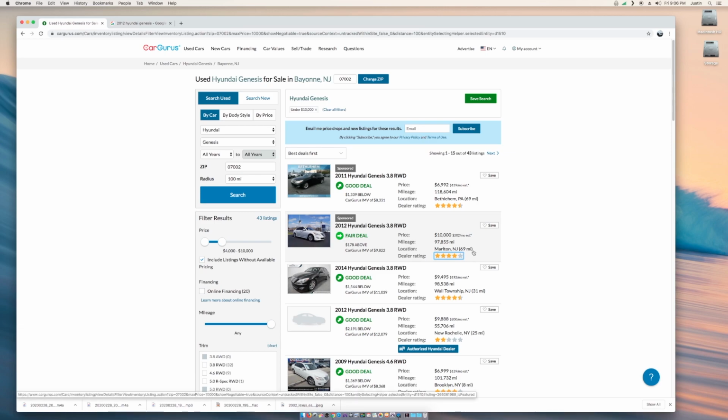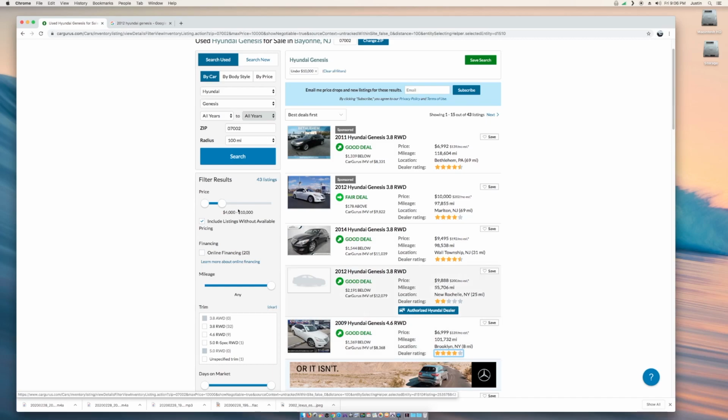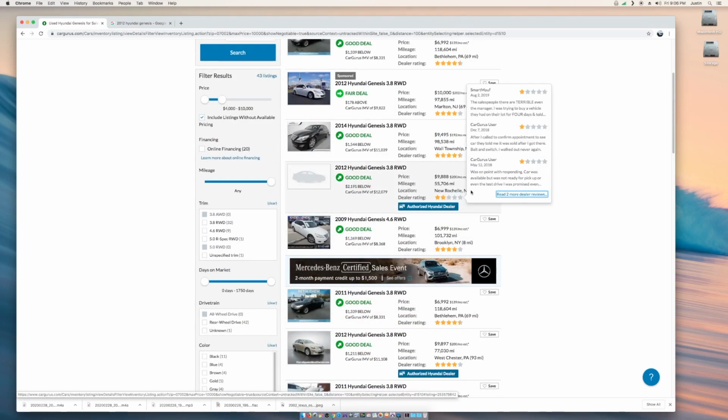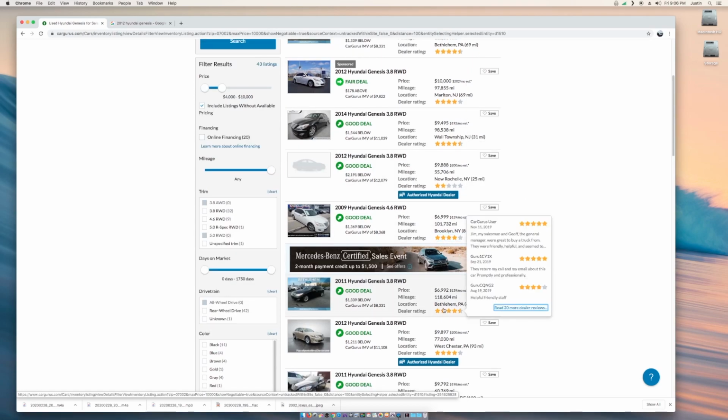Looking here, we got one for $7,000. This one has 120,000 miles basically. There's no photo on this one, so it might be a little sketchy. Dealer has some pretty bad reviews too, so I'd probably stay away from that one. $7,000, that's the same one I believe that we saw at the top.